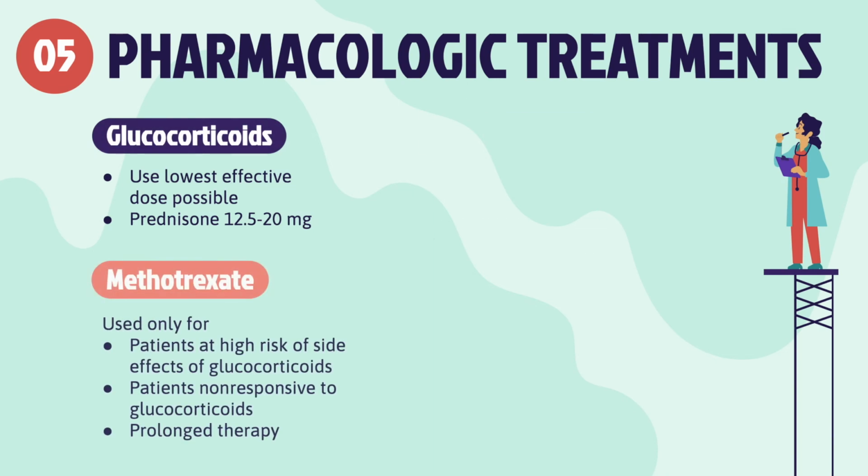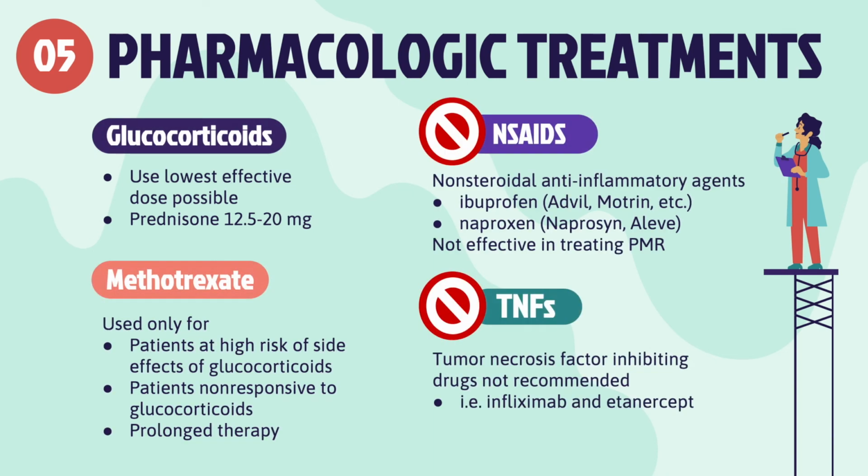Oral corticosteroids are considered first-line treatment for individuals with PMR. The corticosteroids are specified further into glucocorticoids and mineralocorticoids. Prednisone is the medication of choice for PMR, and it is a glucocorticoid. The goal is to use the lowest dose possible to relieve a patient's symptoms.